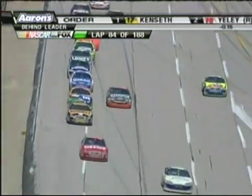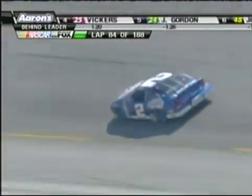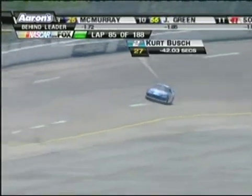Busch has made a penalty stop. He is still a lead lap car, however. Yeah, that's a lug nut on him, gas can on the 99, catch can on the 99, and we're not sure if the 17 got full of fuel. So those green flag stops create havoc down there for those pit crews.